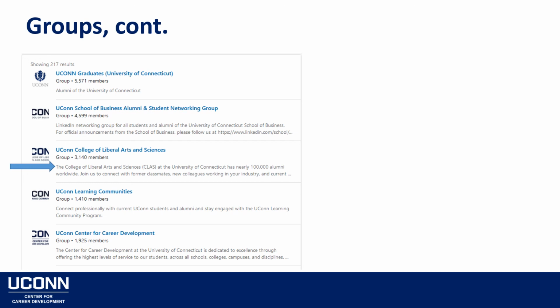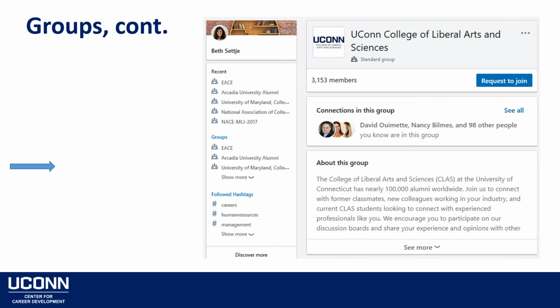As you can see, I typed in UConn in the search box and a list of UConn groups appeared. I'm going to use the College of Liberal Arts and Sciences as an example. It shows a number of members, which is over 3,000. It shows connections that I already have in the group. Apparently, I am connected to about 100 people in this group already. It also gives an explanation about what the group does. You can start conversations with people in the group, you can follow people in this group, and sometimes job positions will be posted through the groups.